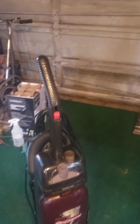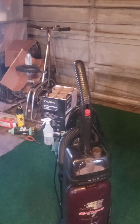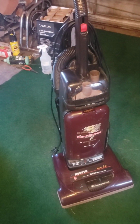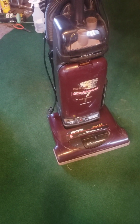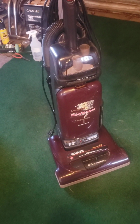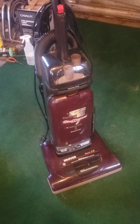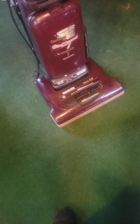Alright, folks, welcome to part one of story time. Hello, my family and everybody else from the Luke the Vacuum Saver fam. It's your boy tuning back in for part one of story time for episode 37 already. So, this is a Hoover Wind Tunnel Deluxe Mach 3.8 with patented wind tunnel technology with an embedded dirt finder.